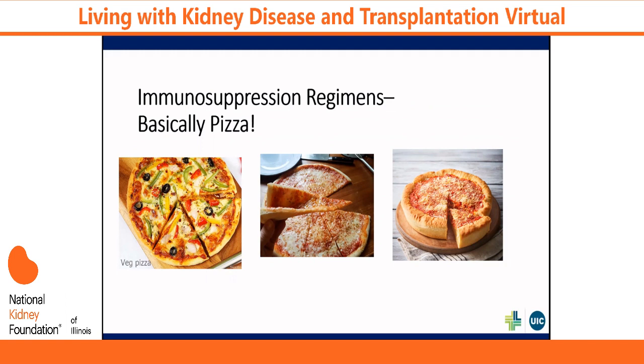Sometimes we have different types of sauces, like a white pizza or a red pizza. We might have different toppings, like vegetarian or meat lovers. But it's all about finding out what works for you and knowing that that can change over time, and this should always be a conversation with your providers. I hope I haven't made you too hungry, because we have about 40 more minutes to go.